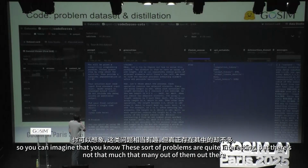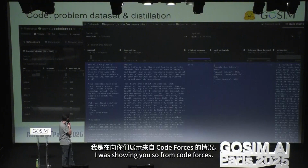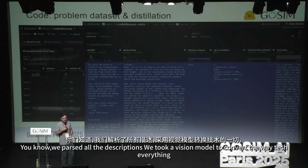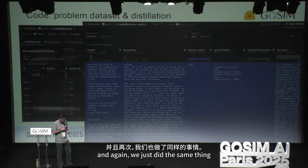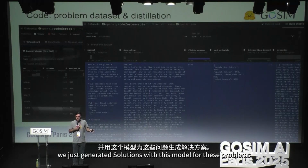You can imagine these sorts of problems are quite interesting, but there are not that many of them out there. So what we did is take the ones from that website I was showing you, Codeforces. We parsed all the descriptions and used a vision model to convert the LaTeX, everything. And again, we did the same thing. We took DeepSeek-R1, loaded up a bunch of GPUs, and generated solutions with this model for these problems.